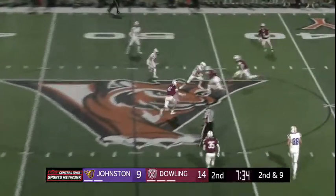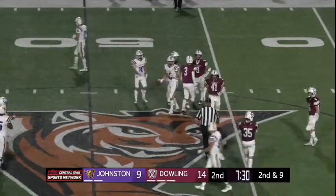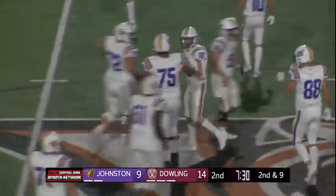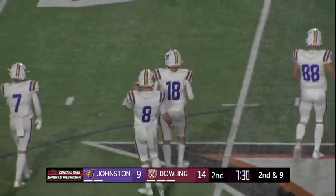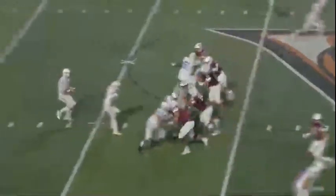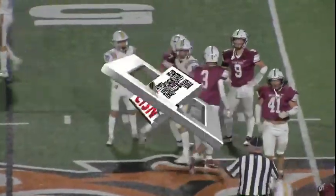All right, here is Johnston as back to throw is Nuss. He's hit as he throws, and the pass is, they're going to say, caught right at the Dowling 46-yard line. Nuss was under duress, and, man, he was leveled. See if we get the replay on that. Yeah, Noah Seymour came off the defensive right edge into the left side of Nuss, right where he was throwing, and stuck him just as he was getting rid of the football.